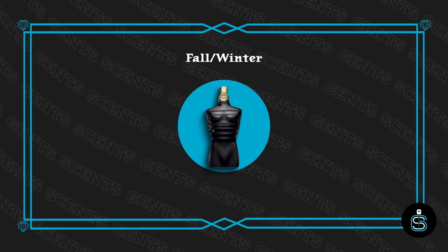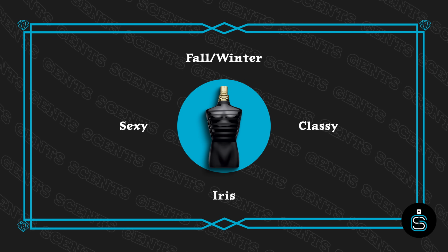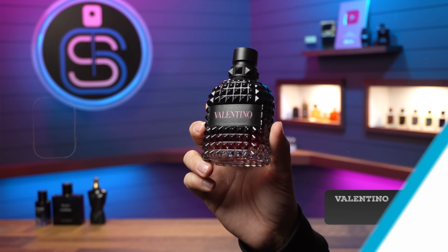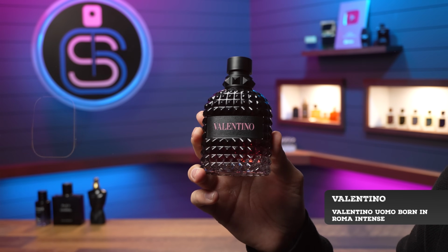Fantastic for fall and winter time. Sexy fragrance, another one with a nice classiness to it, has iris in there, which I love, and doing really well. Also doing really well, Born in Roma Intense from Valentino, my very favorite from the line.